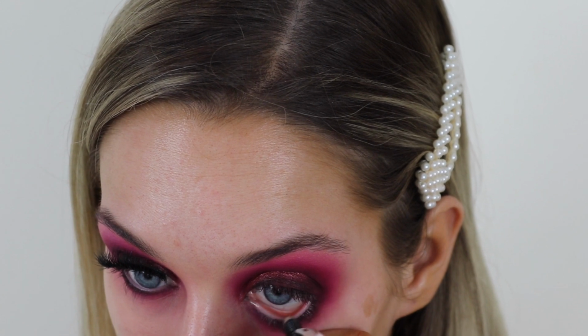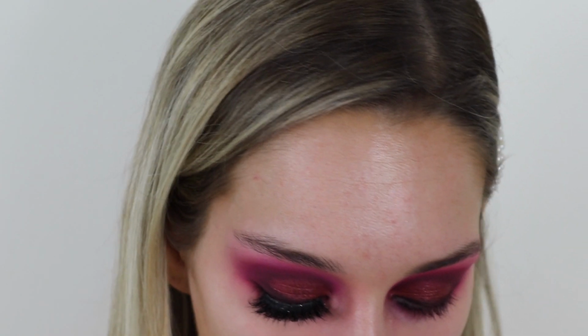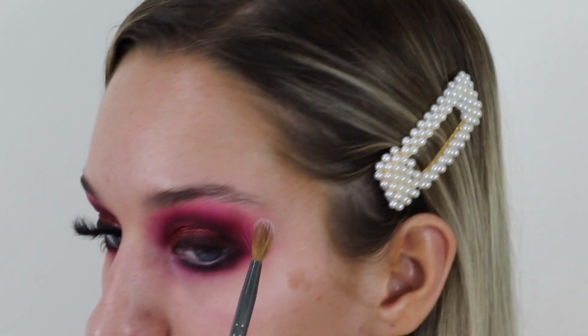Got a cream pencil on. This is just a MAC one. It's the Chromagraphic one I always use. It's in NC15 and NW20. The last step we're going to do for the eyes, we're going to take Pink Me out of the Carnival palette.